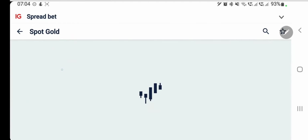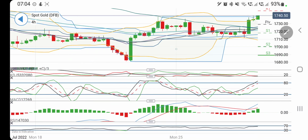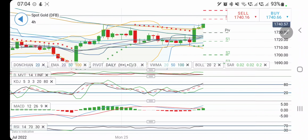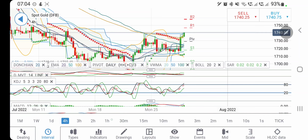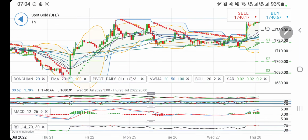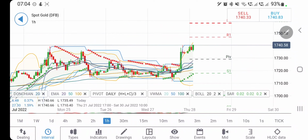So let's start with gold first. Gold is right now trading above the support at 1740, and the next target I have already told you: 1745 levels. Definitely many a time these levels have come to you. Yesterday also I told you, today again I am telling you, 1745 is the next resistance zone.